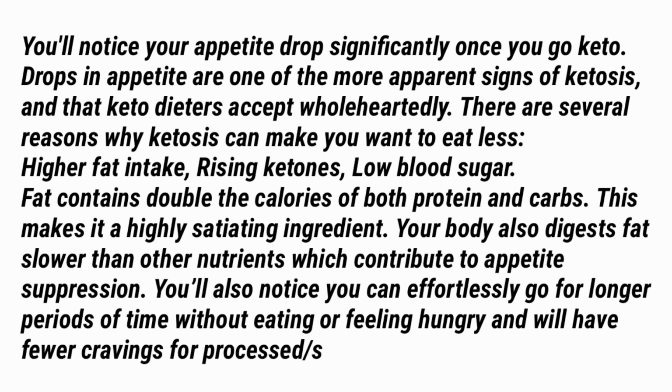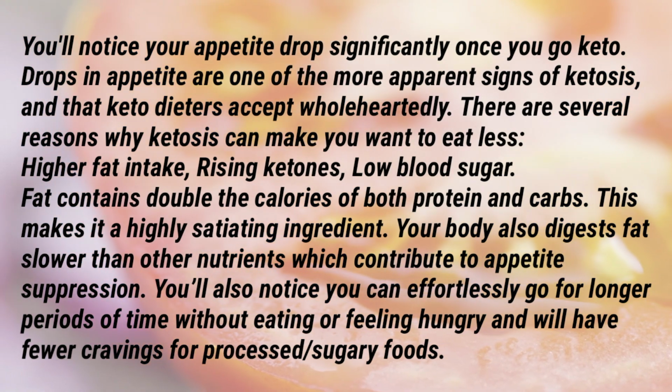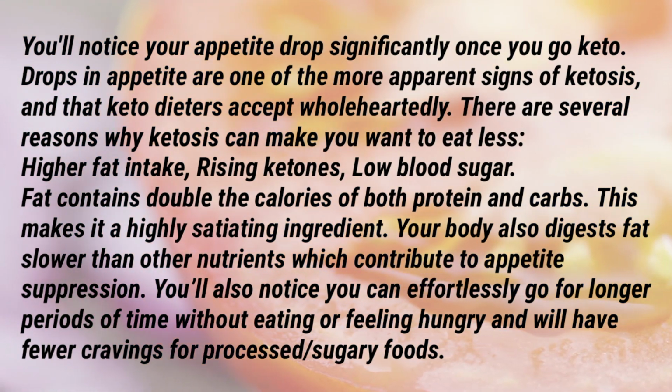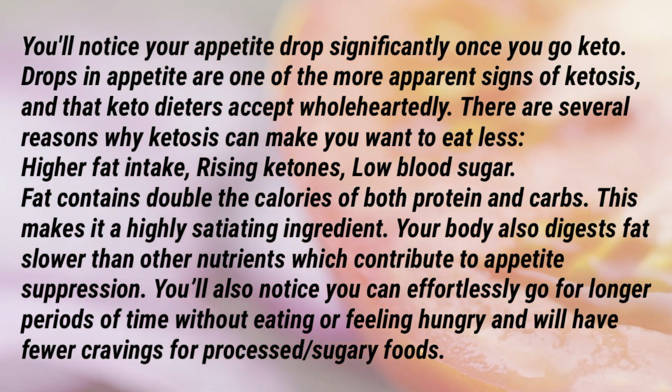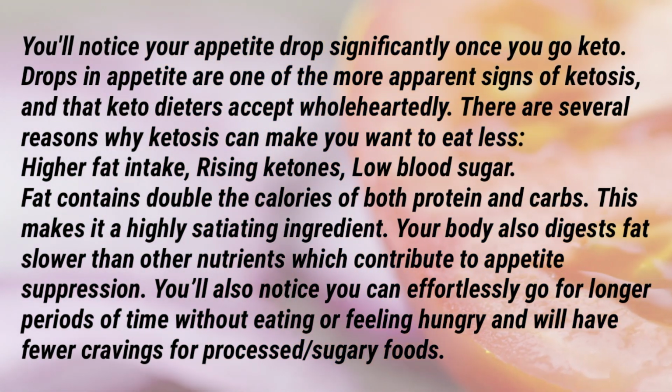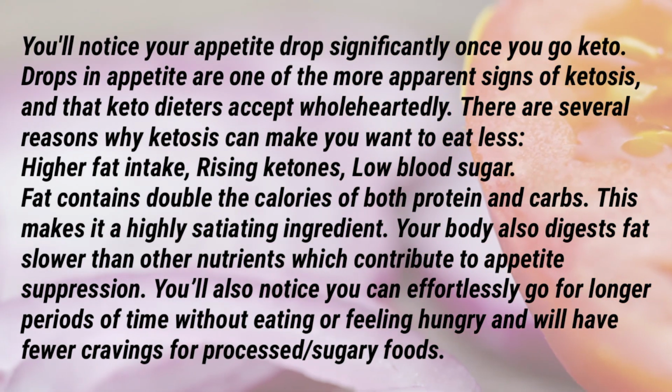Fat contains double the calories of both protein and carbs. This makes it a highly satiating ingredient. Your body also digests fat slower than other nutrients, which contributes to appetite suppression. You'll also notice you can effortlessly go for longer periods of time without eating or feeling hungry, and will have fewer cravings for processed, sugary foods.